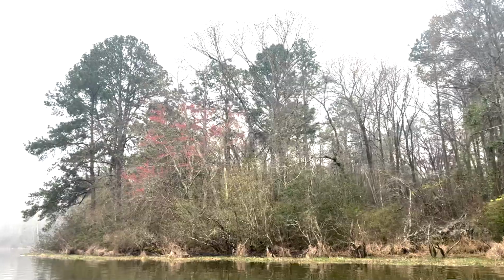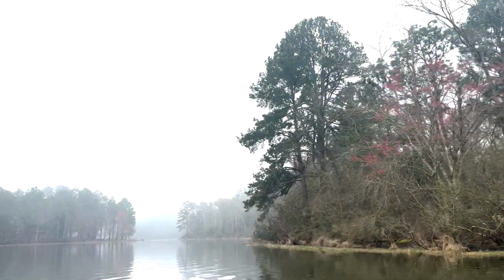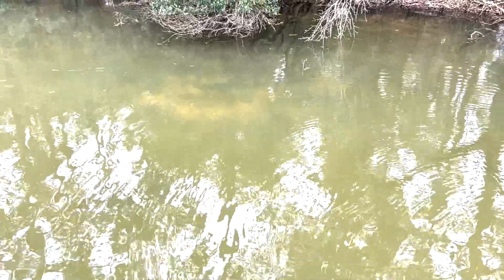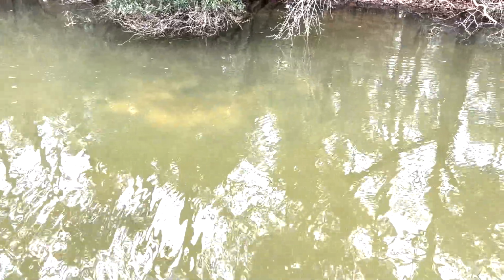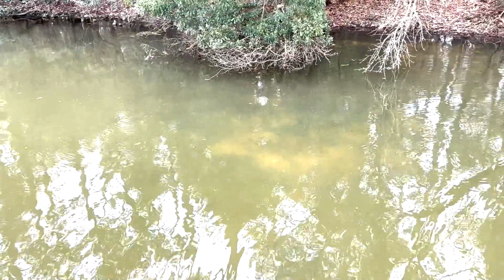Looking forward to fishing a new body of water down here in Eufaula, Alabama. Never been on this lake before, but from what I see, it's gonna have good weights and a lot of good quality fish, and super excited to get after these fish. I think it's going to be a little bit of a pre-spawn thing going on, so that should be a fun time. And yeah, thanks for joining along.